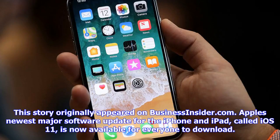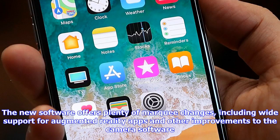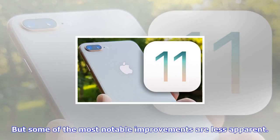Apple's newest major software update for the iPhone and iPad, called iOS 11, is now available for everyone to download. The new software offers plenty of marquee changes, including wide support for augmented reality apps and other improvements to the camera software. But some of the most notable improvements are less apparent. They may not dramatically change how you use your iPhone or iPad every day, but they can help you make the most of your device. Here are some of them.